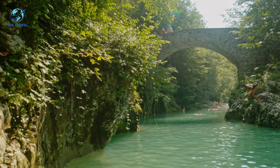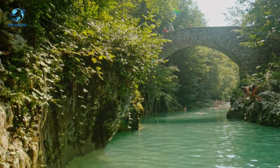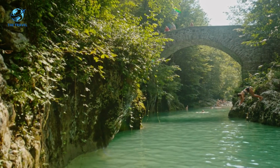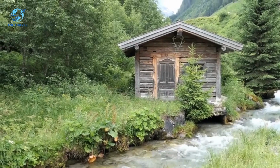51. Explore the Vintgar Gorge by boat. While Vintgar Gorge is most commonly explored by walking along the boardwalks, there are now opportunities to explore it by boat during certain seasons. This gives you a unique perspective on the gorge and the crystal-clear waters as you drift down the river.